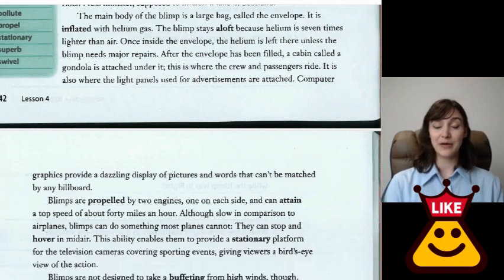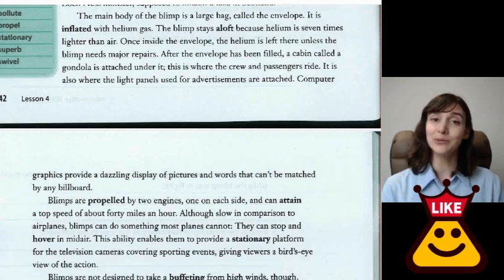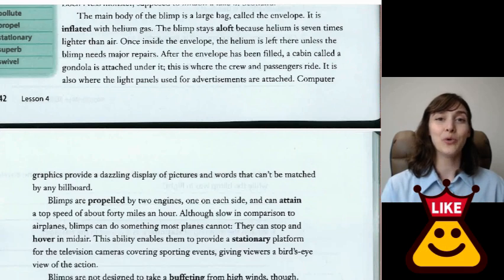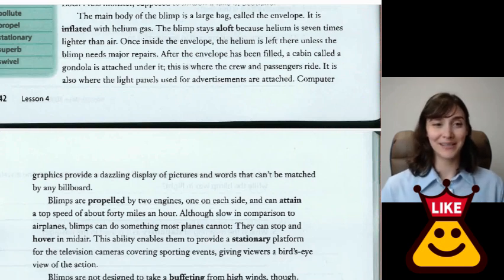So now we're learning about the construction of a blimp, right? So we have the big envelope, which is the big balloon on top, and it's inflated with helium gas. Now, helium is also the gas they use when they fill up balloons. So if you ever see balloons floating into the room, or if you suck out the air and your voice gets really high, that's helium in the balloon that's causing that. So this helium inside the blimp allows it to float just like a balloon.